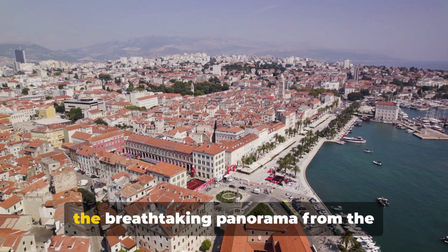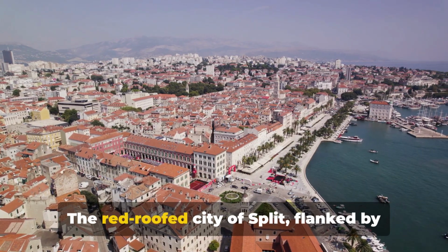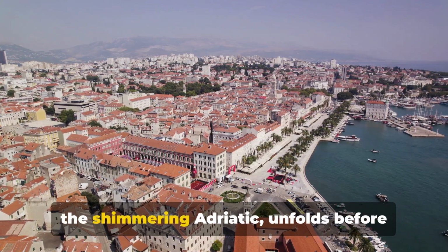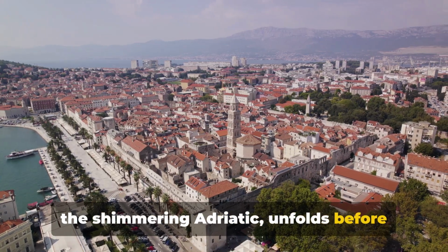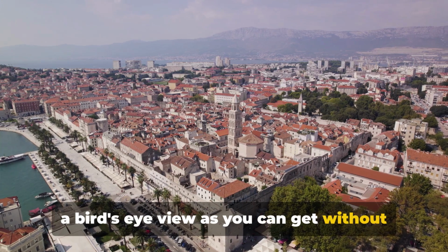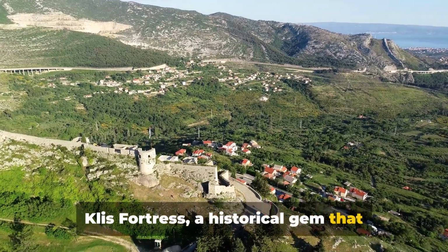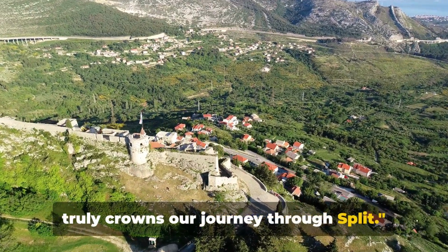Take a moment to marvel at the breathtaking panorama from the fortress's peak. The red-roofed city of Split, flanked by the shimmering Adriatic, unfolds before you, presenting a sight that's as close to a bird's-eye view as you can get without sprouting wings. Klis Fortress, a historical gem that truly crowns our journey through Split.